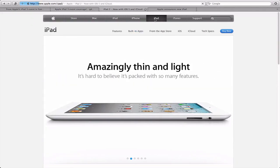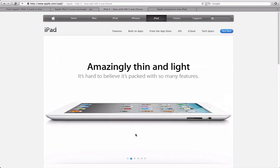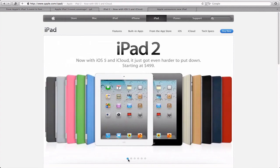But there's still no update to the site, and normally speaking, it's not done until after the keynote. Right now, we still see iPad 2. Yep.